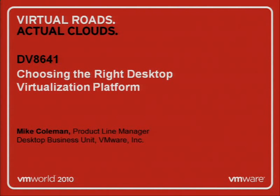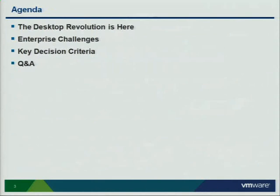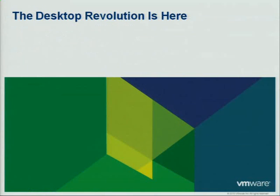I clearly can't use the clicker, so I'll do this thing here. If you haven't been in a session, you've seen this thing, and whatever. All right, I think I stole this line from Citrix, so we'll just skip right through that.